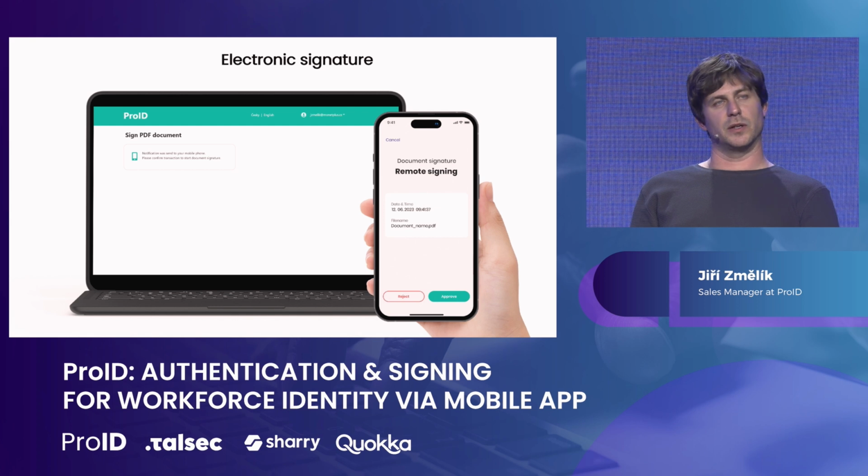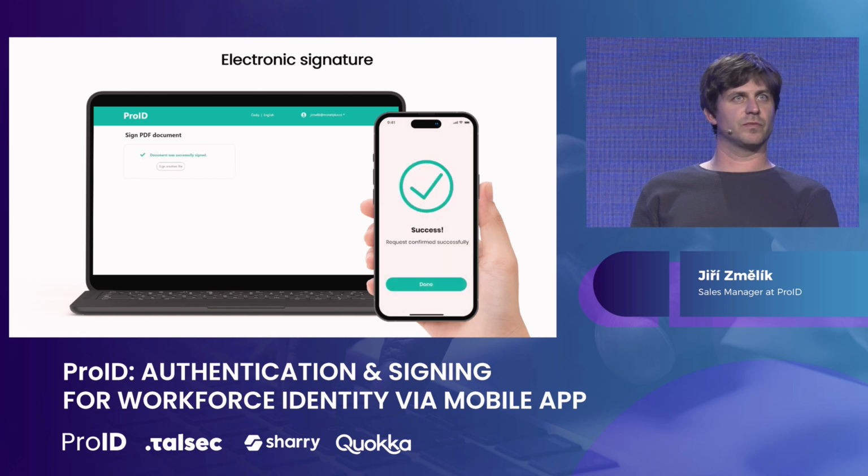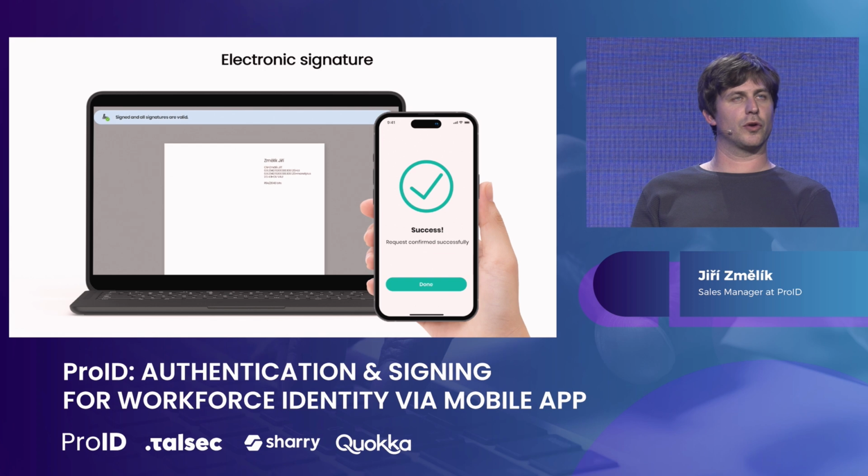So again, same story as last time. I see the notification and I approve it. Again, very likely using Face ID or fingerprint to authenticate. And what happens in 2 seconds, I receive the signed document. I can see the signature.